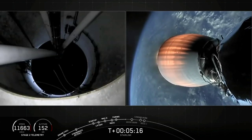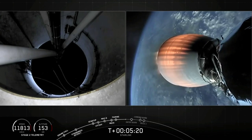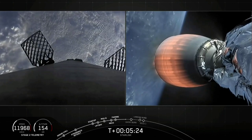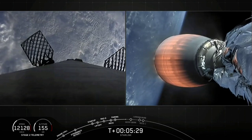Cool shot from the interstage on the left-hand side of your screen. That's looking up at where the second stage previously was, looking out towards space, because those Merlin engines are pointed towards planet Earth.